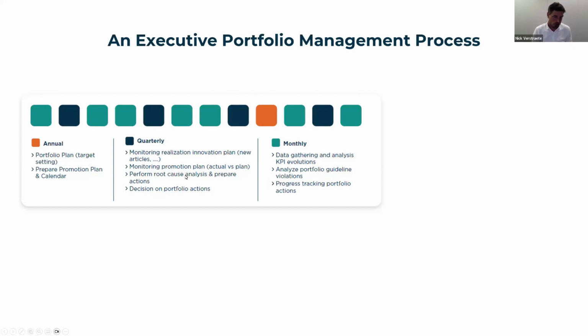What is actually the reason, what are some of the reasons that we can find to further improve the quality of the portfolio, or to change a declining portfolio health into a more positive trend, and really prepare the actions. And here we want to really drive decisions on the commitment of portfolio actions on a more structural level. So not on individual products and customers, but more on larger initiatives.